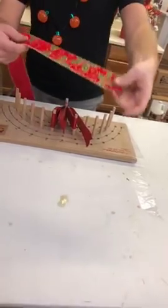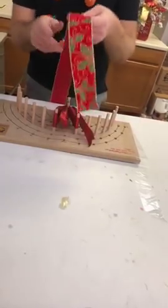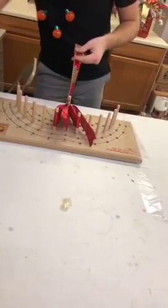All right, so now we're going to go up with this fabulous ribbon. It's really eye-catching and gorgeous, so that's why I chose this to go in the center of my bow. So again, I'm going to start by cutting those ends.